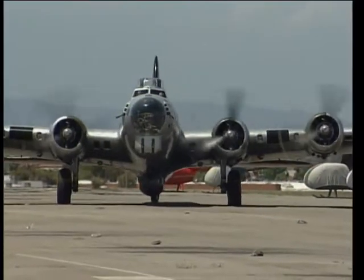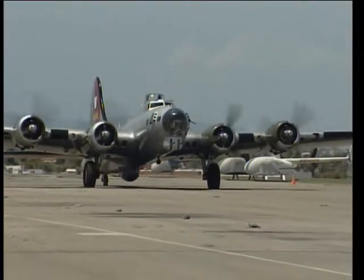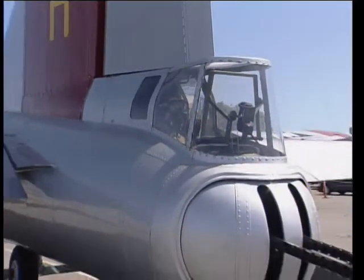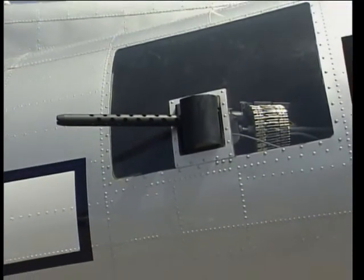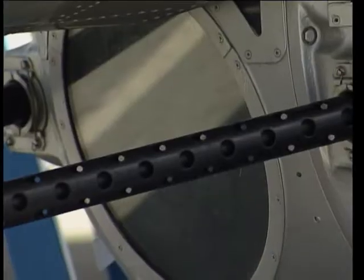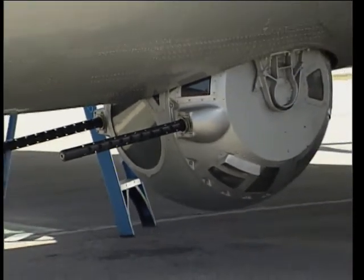Because of their long-range capability, formations of B-17s often flew into battle with no fighter escort. Instead, they would rely on their own defensive capabilities from the various manned guns placed around the plane, including the tail, 2 waist gunners, top, chin, cheek, and ball turret, where our next veteran got a bird's eye view of the spectacular bombing runs. I used to see all the show though.